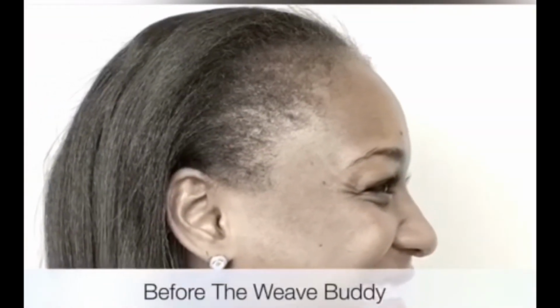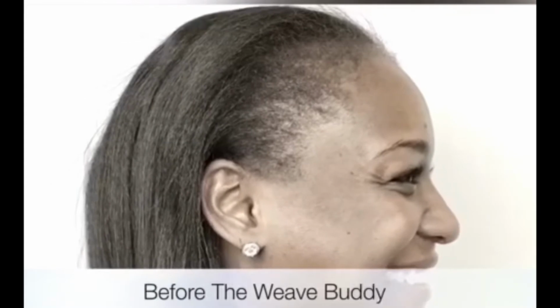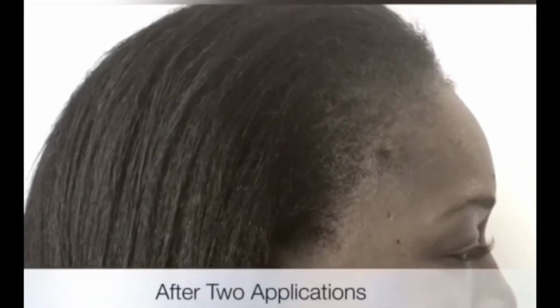I am in awe. I feel like my weave actually lays down a lot more than what it used to. I just love the Weave Buddy. Seeing how flawless the hair was laying on the sides and the edges, and there weren't any holes, and it was giving coverage where there was nothing, I was like, okay, I have to take it.